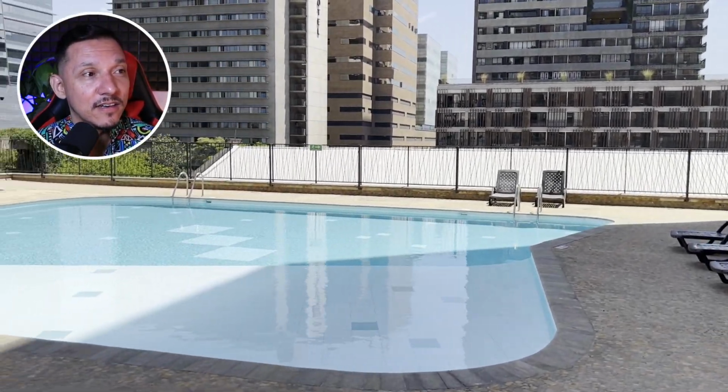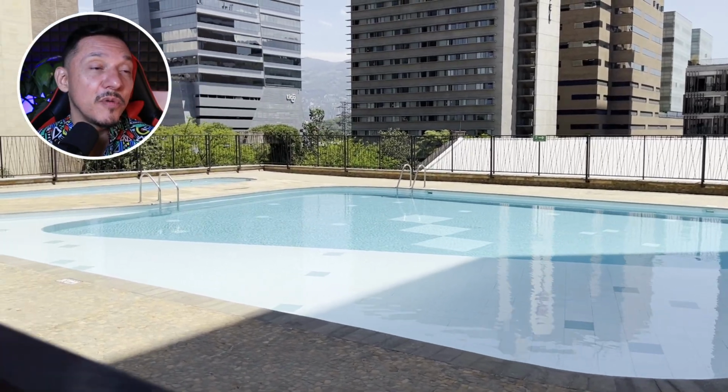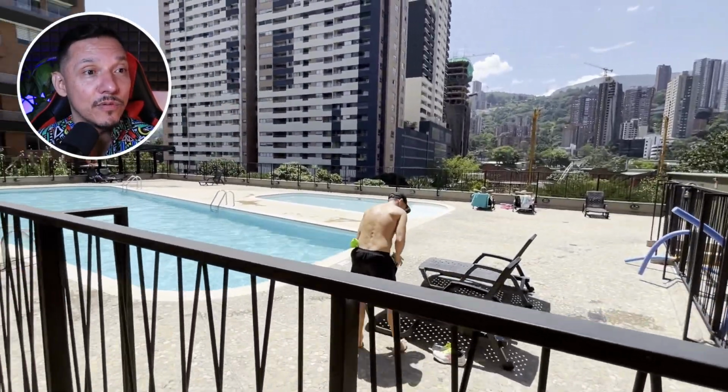Look at that. And it's got a little jacuzzi area over there. Or maybe it's a kid's pool. But this is the second pool.